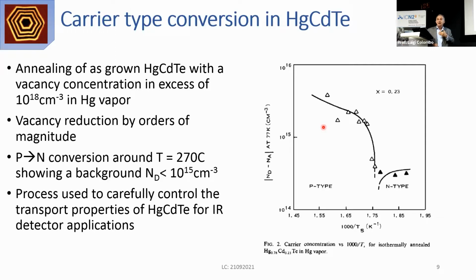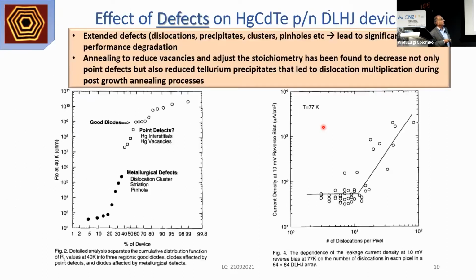If you had a background of, let's say, acceptors that is very high, then obviously you would have to go to a different temperature to get the transition, the type conversion for the material. And so this process is very well developed and so forth. So the question is, how do we do that for TMDs? Do we need to do that for TMDs? The vapor pressure of sulfur, and I'll show that, maybe I'm jumping a little bit too much.